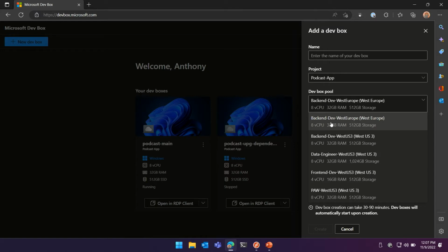Here you see I have a few different named DevBox pools. I have a backend DevBox. I have a data engineer DevBox. The backend DevBox has an image with Visual Studio and all the tools for building our backend services. The data engineering DevBox, that image on it is running SQL Management Studio and Azure Data Studio with a connection specifically for connecting to some of our on-premise customer data. And then finally, our front-end dev has VS Code and some web tools running on it for our web devs.